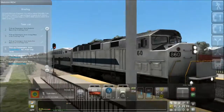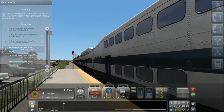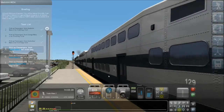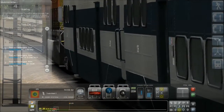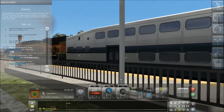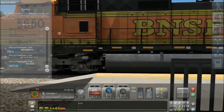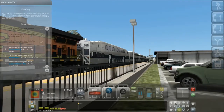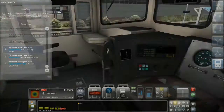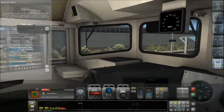Here we are. Tustin, California. Oh yeah, I'm late. Damn. Oh well. See if we can get the whole train on the platform. Nope. Oh well. It's just hanging slightly off the platform, but no big deal. Can release the brakes since we're not on a grade. Doesn't really matter.